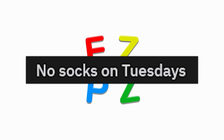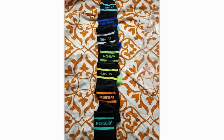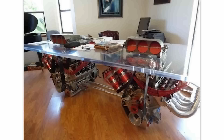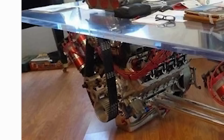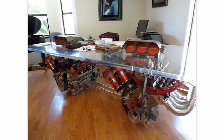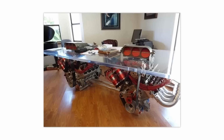No socks on Tuesdays. Nope, just no socks. That's the day you go foots out, toots out. I want this so bad. I don't. Okay, no. It's cool and all. Hear me out. But see how close it is to the edge? Imagine banging your shin on an engine. Do you know how hard an engine is? It's really hard. I've crushed my hand in an engine. I don't want to bang my shin on an engine.